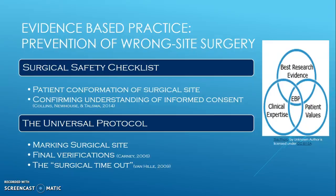The surgical safety checklist involved key elements including having the patient confirm the surgical site as the surgeon marks the site. In addition to this, double-checking the x-rays against the marked site to be operated on, confirming that the informed consent had been appropriately signed and understood, and verifying the correct site by the surgeon and other members of the medical team are all essential steps to be taken before the procedure.